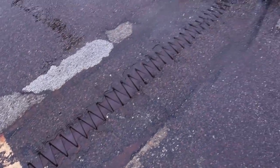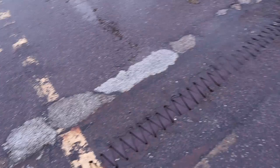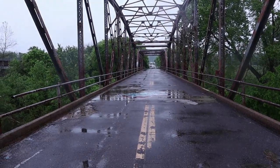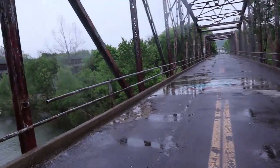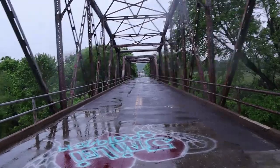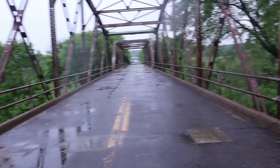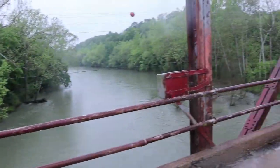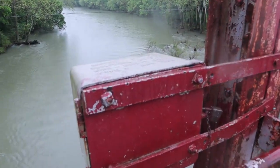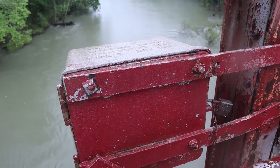Metal teeth in the road are quite interesting. Old wire box.